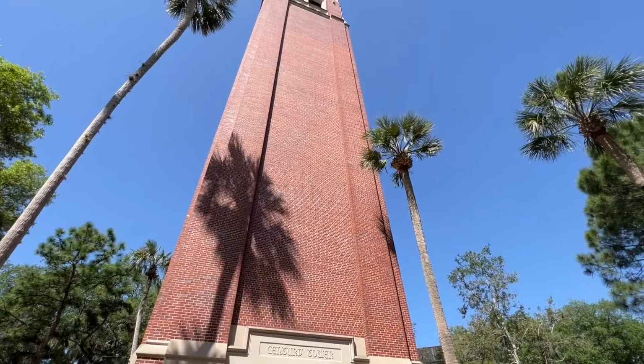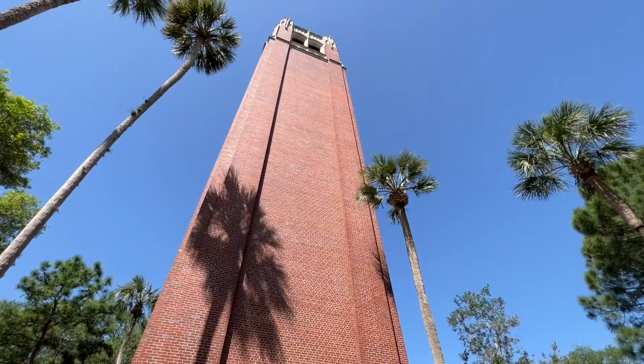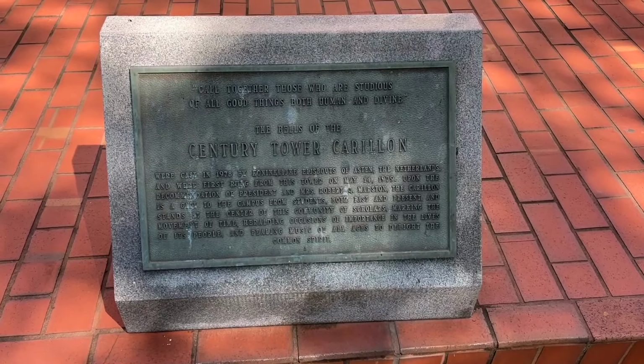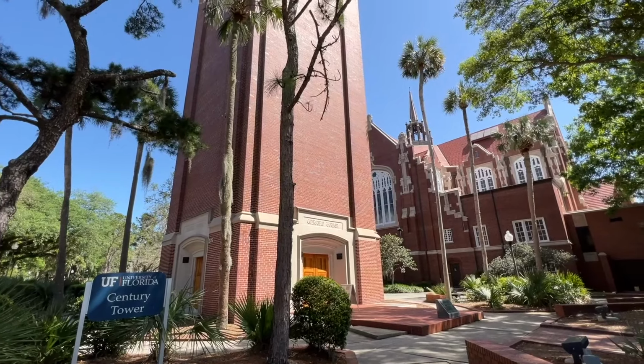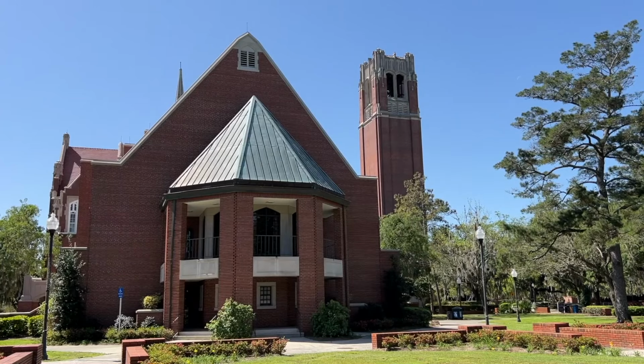In the heart of campus is the 157-foot-tall Century Tower. Completed in the 1950s, bells play every quarter of the hour between 8 a.m. and 8 p.m. But there's much more to this landlocked city than a college.